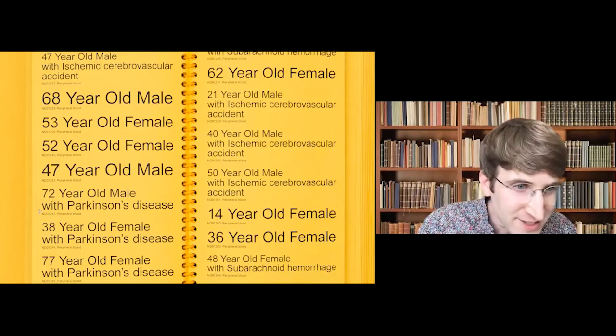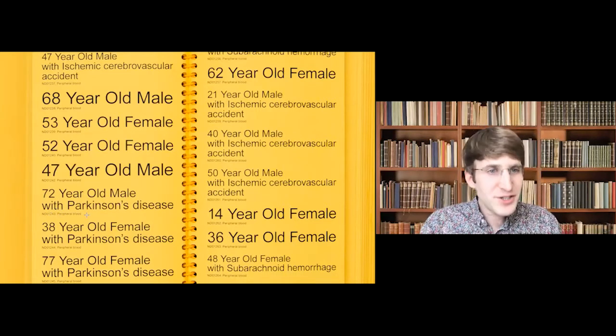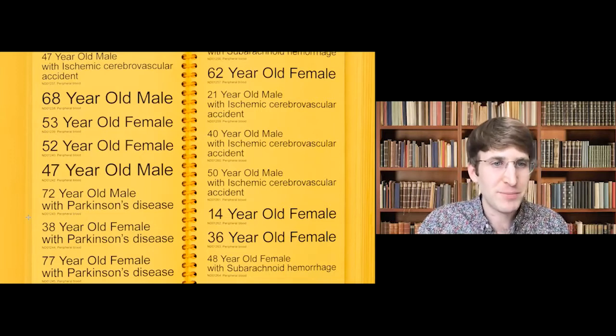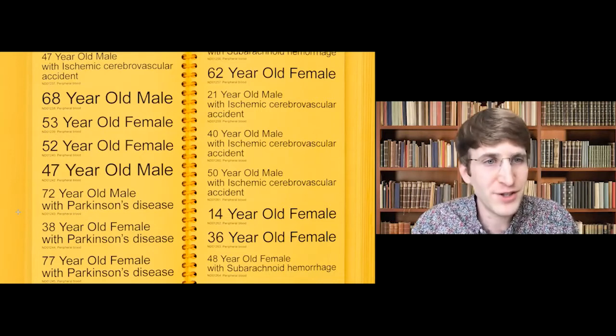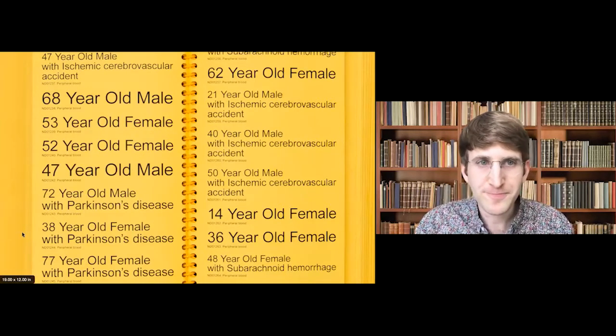It has the name of the cell line here, and everything is in alphabetical order of the cell line name. And it has the tissue that the cells were sampled from. So you get things like 47-year-old male, 72-year-old male with Parkinson's disease, 38-year-old female with Parkinson's disease.